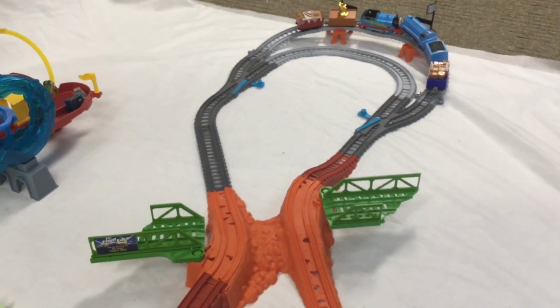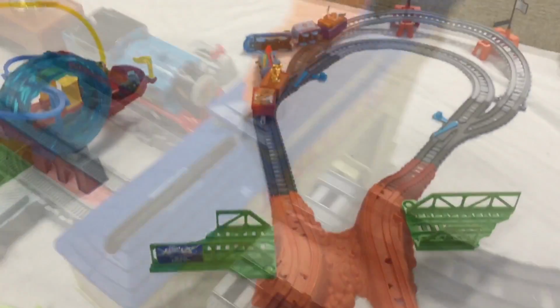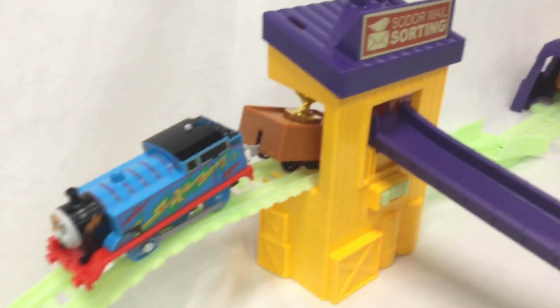Ow! Ugh. That's annoying. Oh, the trophy got stuck at the mail sorting station, so that doesn't work.